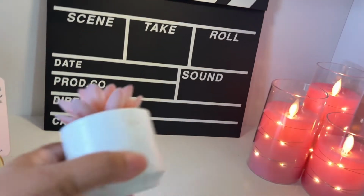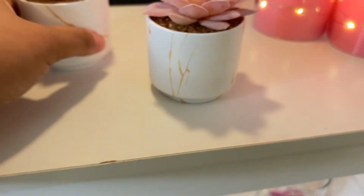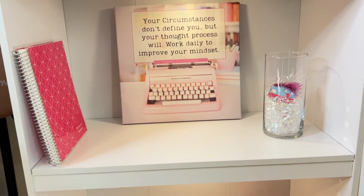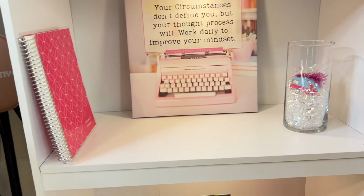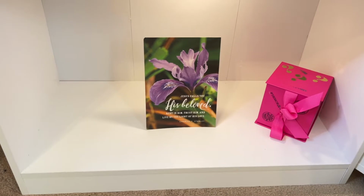And then these little guys, these little succulents, I got these from Amazon, and they came in a 2-pack with a little bit of gold marbling. I totally love those, because I was like, oh, those definitely are me. They've got some pink and some gold, so it worked out to go along with my brand colors. And then this down here is a sign that I created myself and had printed, so it's on a canvas. And then this is just some other pink pretty things that I had: a notebook, a glass with some iridescent shred, and some more little things down here.